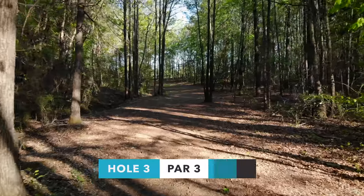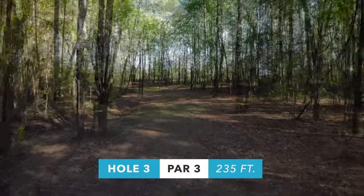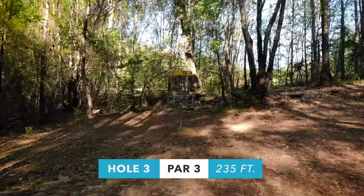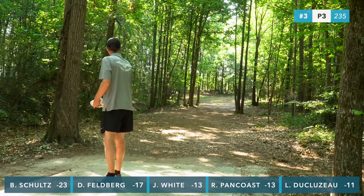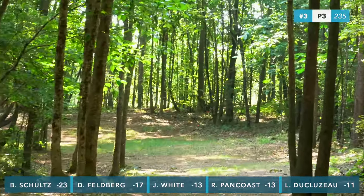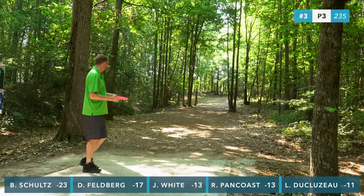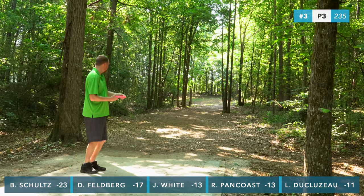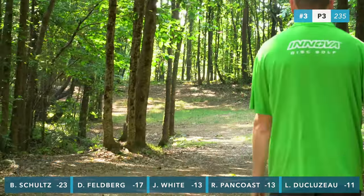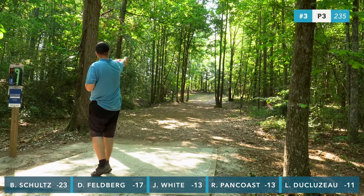Locomotive 3 is Medusa again. 235, par 3 uphill. Just need to hug the right side of the fairway the whole way up. Locomotive 3 is Medusa. Barry, the beautiful backhand, right hand, just slides it up under the basket. Tough lefty hole. Jeff throws it up there. Turn. That's gorgeous. Great turnover shot from him.